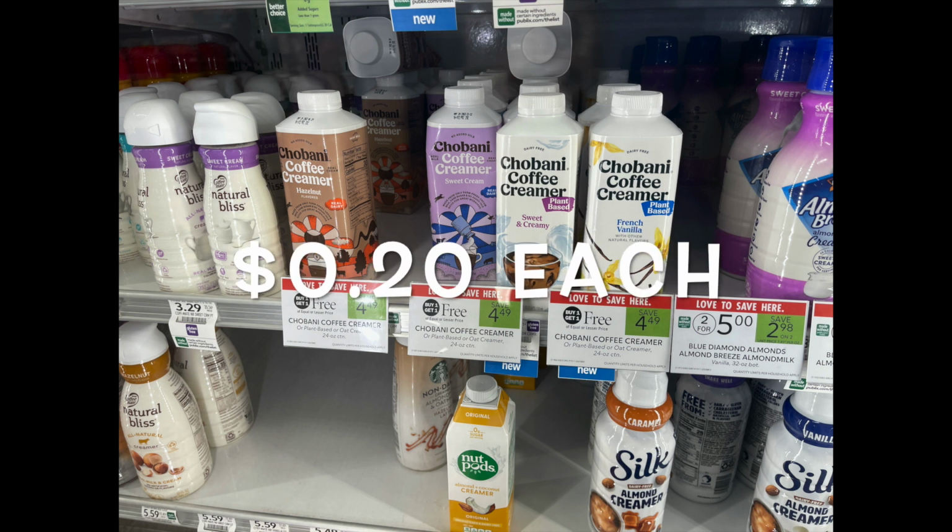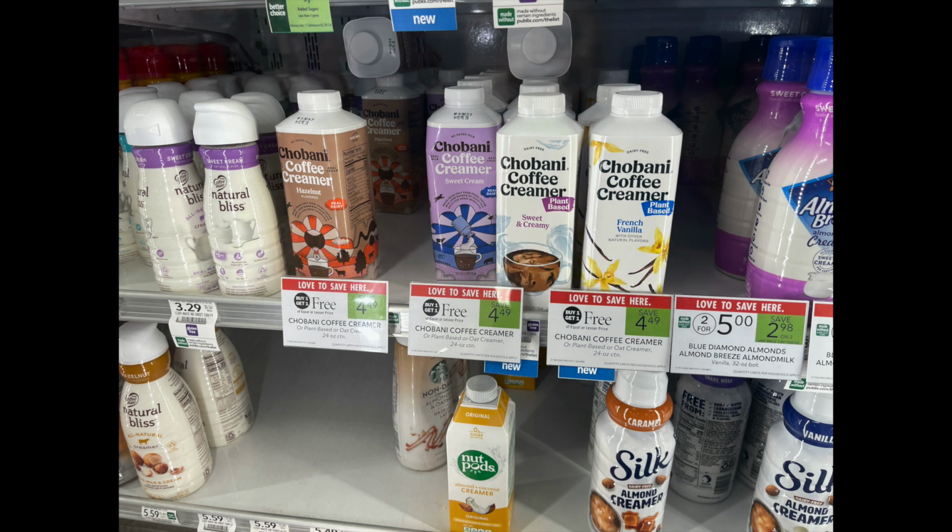So this is a favorite at my job. Everyone loves when I walk in with the Chobani creamer. These are $2.50. I thought I had some paper coupons for these, but I did not. I'm not sure if you do in your paper, but I was able to head on over to IBOTTA and submit on IBOTTA for $1 back.